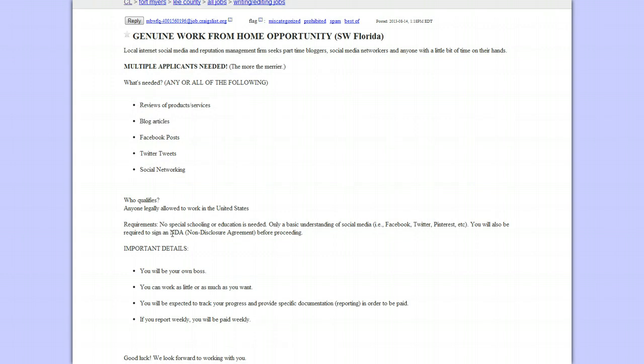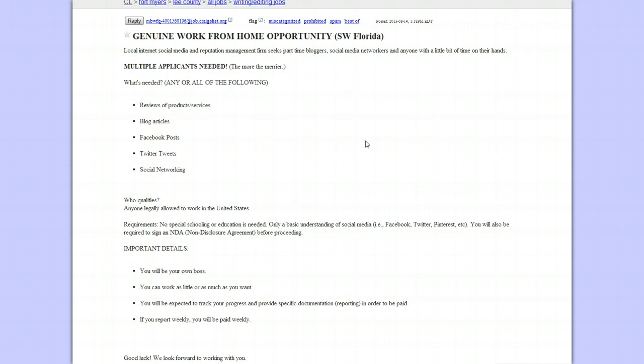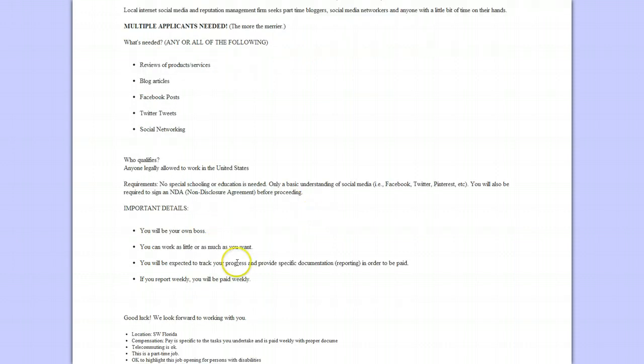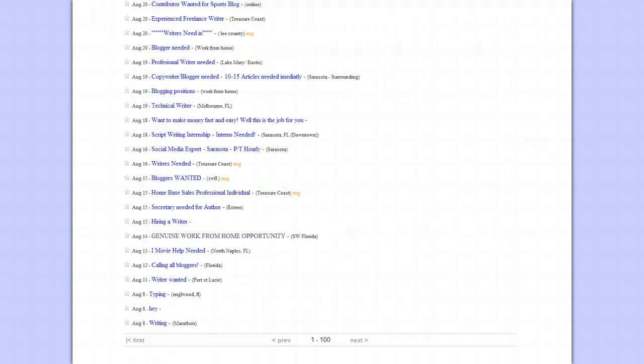Okay, this is something that may be suspect, just because it really does not tell you a whole lot of what you're going to be doing. It just says you're going to work from home, and possibly do reviews, blog articles, Facebook posts. But exactly what are you going to be doing? It tells you you don't need any schooling or education. Be your own boss. It's kind of vague, so I would be a little bit suspect about that. I'm not saying that it's not legitimate, but those vague postings, where it says genuine work from home opportunity and things like that, I would be cautious about.